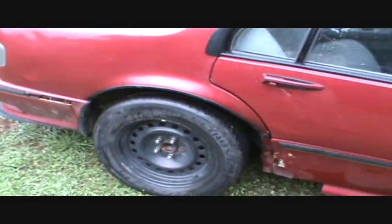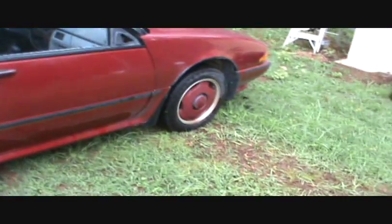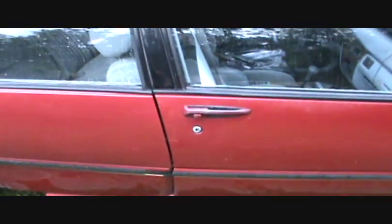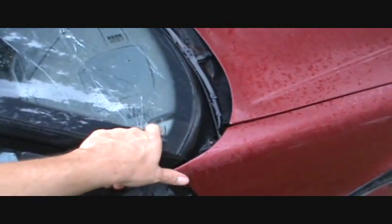But the main thing is going to be to get a usable wheel for it, and that won't be cheap, because there weren't many of these made and all that. So it's got, looks like another window issue here. It's missing a mirror, and it's going to need a windshield. It's a second damn windshield I have to put in. Damn it.